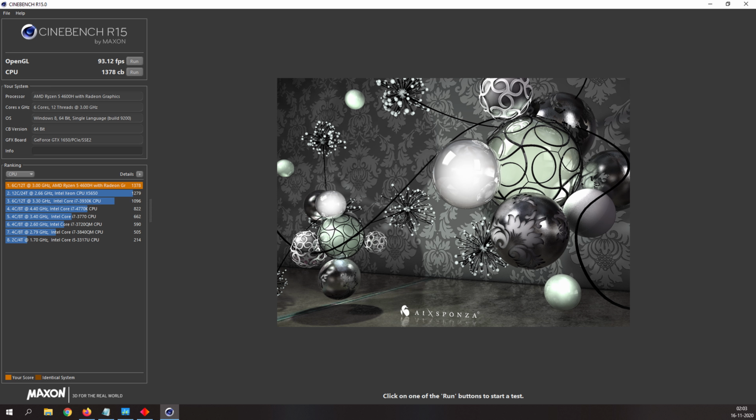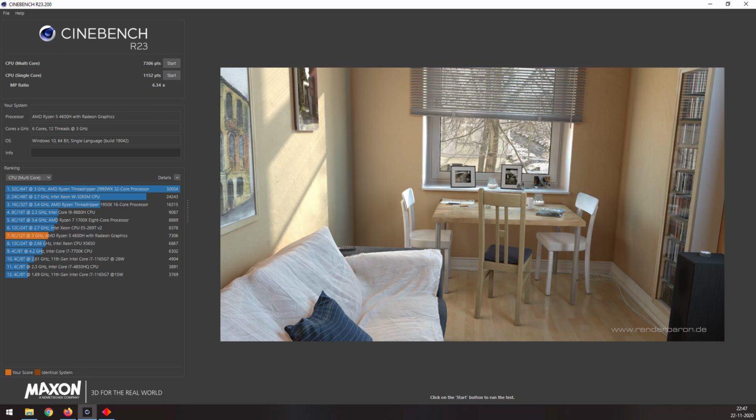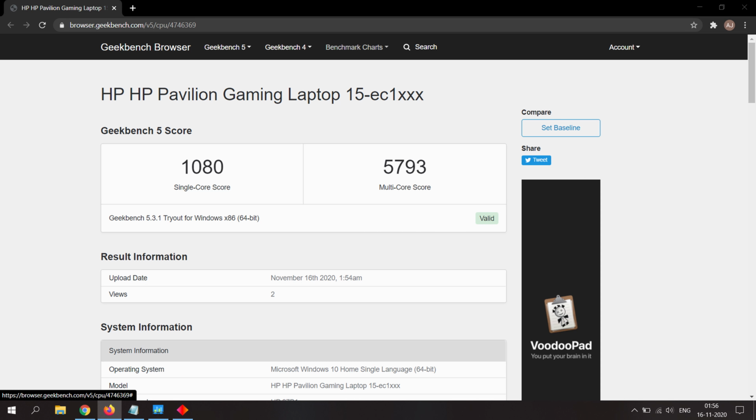Here are some of the benchmark results that I tested on this laptop. On the Cinebench 15, we had OpenGL score of 93 frames per second and the CPU score was 1378. When it comes to Cinebench 20, the single CPU score was 409 points and the multi-score was 3205. Coming to Cinebench R23, the single core score was 1152 and the multi-core score was 7306. As per Geekbench, the single core score was 1080 and multi-core score was 5793. Those are some great scores for the benchmarks when it comes to this price point.